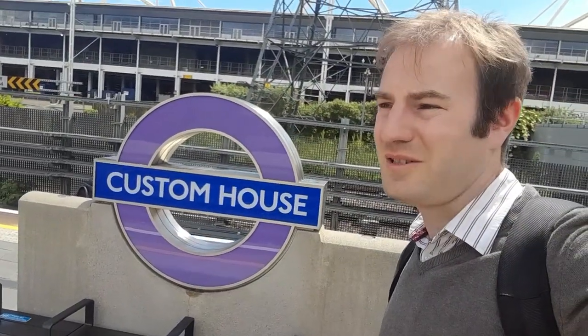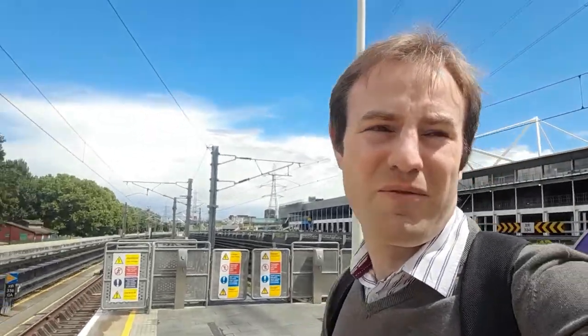Here we are, we're at Custom House now, and we're above ground. We've now come out into the open for this section of line. Now, this section of line technically isn't new track for me. It's new in its new guise, but I've been along this route.